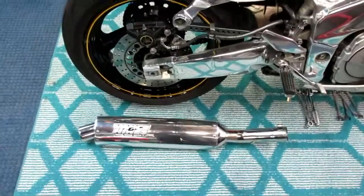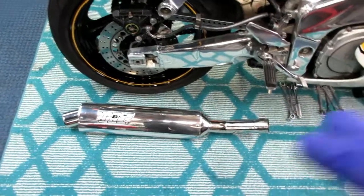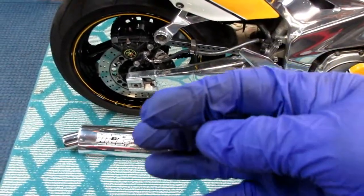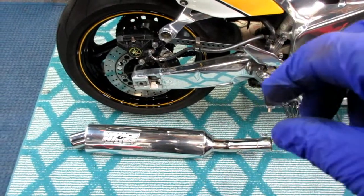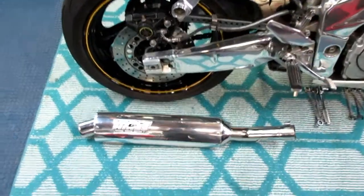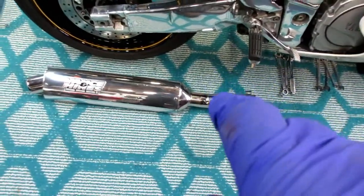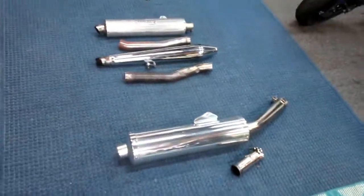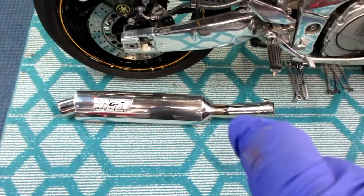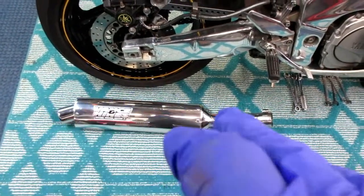So the one I originally thought was going to fit, that setup, the bend in here is completely wrong. That muffler sticks out way too far, and you can't cut it because it's the angle that's wrong. So the first thing I have to do is either abandon this head pipe and try one of the other head pipes, which we have in stock. And so the first thing is this one is not going to work.